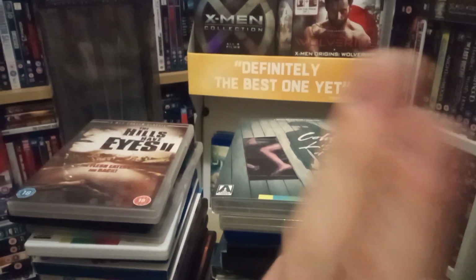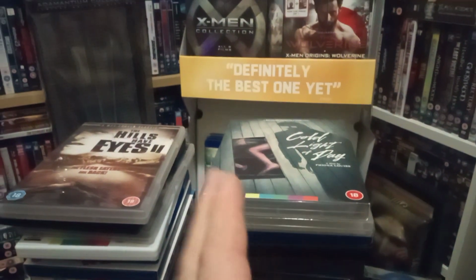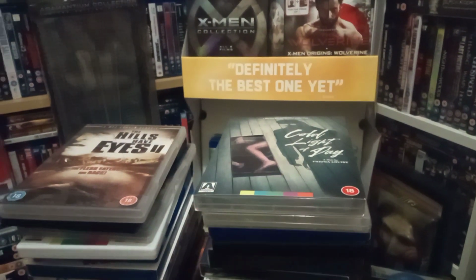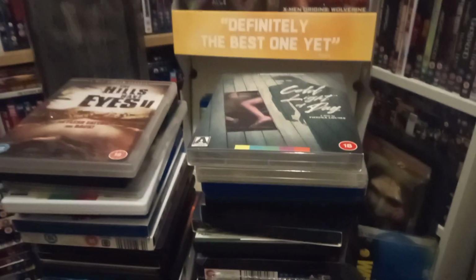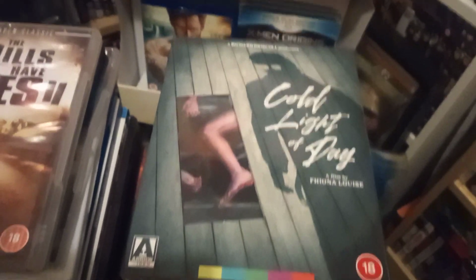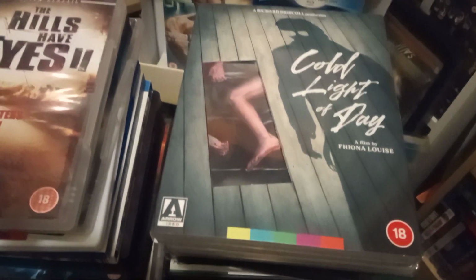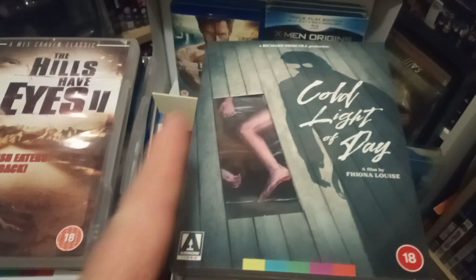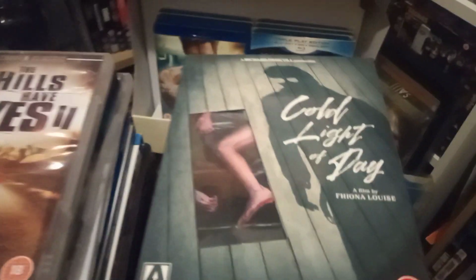The movie's not too bad. It's a bit... not the best, but what can you do? I like the Arrow titles. It's worth a watch. You've probably already seen it if you're an Arrow collector. Great artwork on it. Great slipcase on it. Check it out.